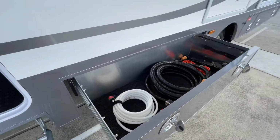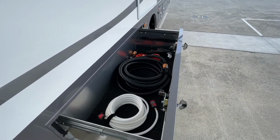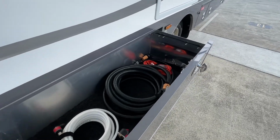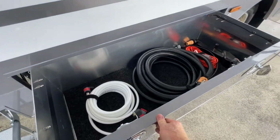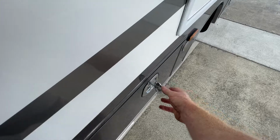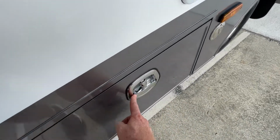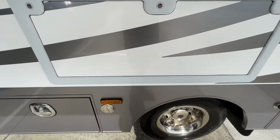Drawer storage here. So obviously it comes with all the hoses and leads and such. Most customers will actually put these in one of the lockers on the other side and keep this for all the goodies over here. All of these locks, guys, that look like this, they're electronic locking, so you've got a remote control and they'll lock and unlock from that.